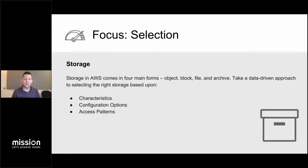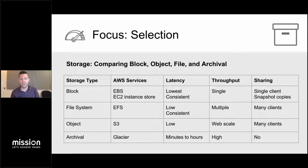So in the AWS Performance Efficiency White Paper, they actually include this great table here, which I think is a really nice perspective. It outlines the four basic types of storage in AWS: block, file system, object, and archival. Archival is sort of a variant on object storage in my view, but it does have some different attributes. So I think it's important that they separate it out here.